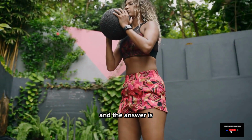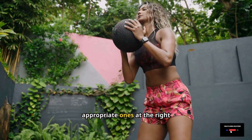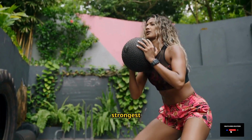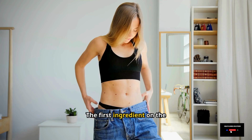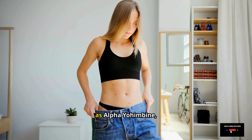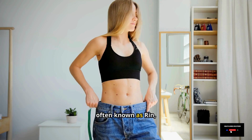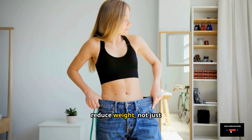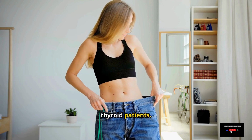And the answer is yes, but only if you use the appropriate ones at the right doses. I will concentrate mainly on the strongest. The first ingredient on the list is a substance known as alpha-yohimbine, often known as RIN, but keep in mind that they will work for anyone attempting to reduce weight, not just thyroid patients.